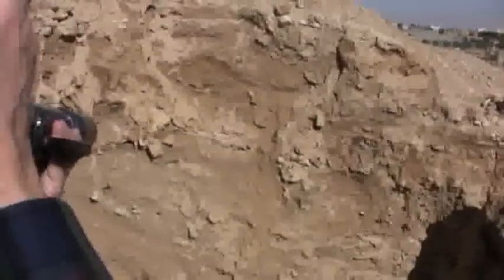It's too bad we can't see it. We could have left at least a replica or something of it. Way at the bottom there, it looks like, is that a burn layer way down? Yes, at the very bottom.